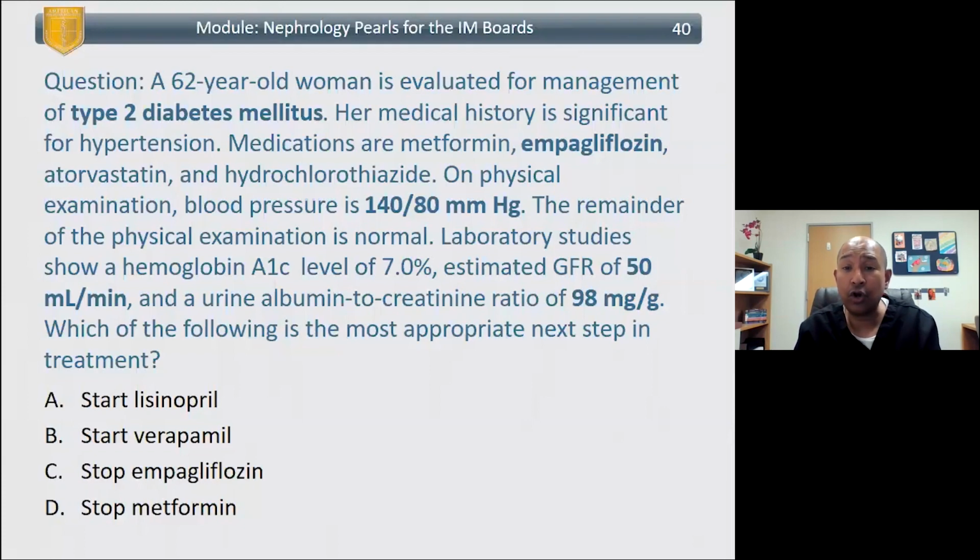What's the terminology? We're going to call that moderately increased. Don't use the word microalbuminuria anymore. Which of the following is the most appropriate next step in management? So we have a diabetic, we definitely have some hypertension, we have an A1C not at goal, and more importantly, the GFR is above 30, it's 50, and she has moderately increased albuminuria.